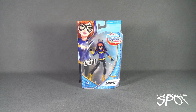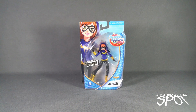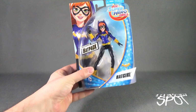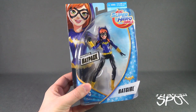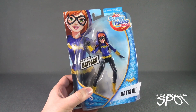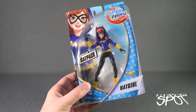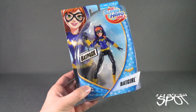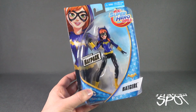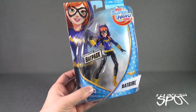Toy Spot, we are having a look at the DC Superhero Girls Batgirl, along with a cowl appearing to be on the figure. She also comes with a backpack. Image up at the top left corner of Batgirl, looking very nice in her purple and black threads. Speaking of threads, I'm loving the bedazzled denim that's making up the majority of the packaging bottom section.